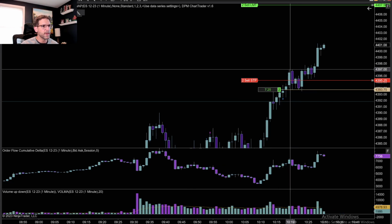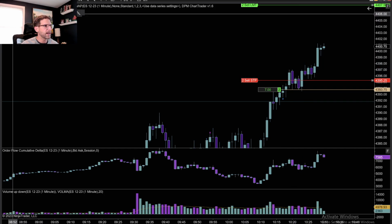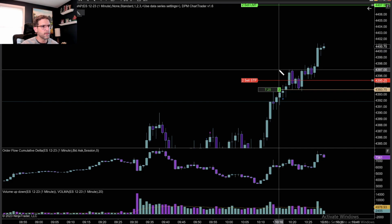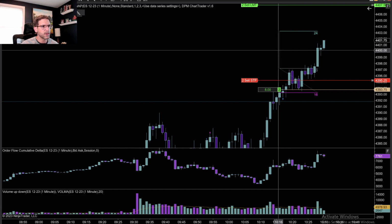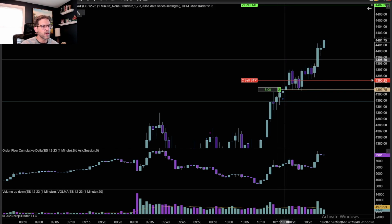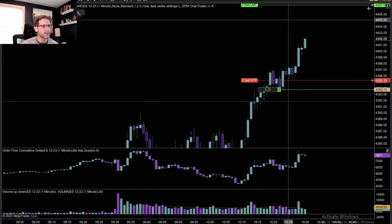I suppose on a 1 minute, you could have waited for this consolidation as well. It looks like possibly that would have sort of worked out. The minimum risk reward I like to get is 1.5, still be on its way. So this is looking like all gravy right now. Our stop is in profit. We're moving towards target. Everything's looking super good.